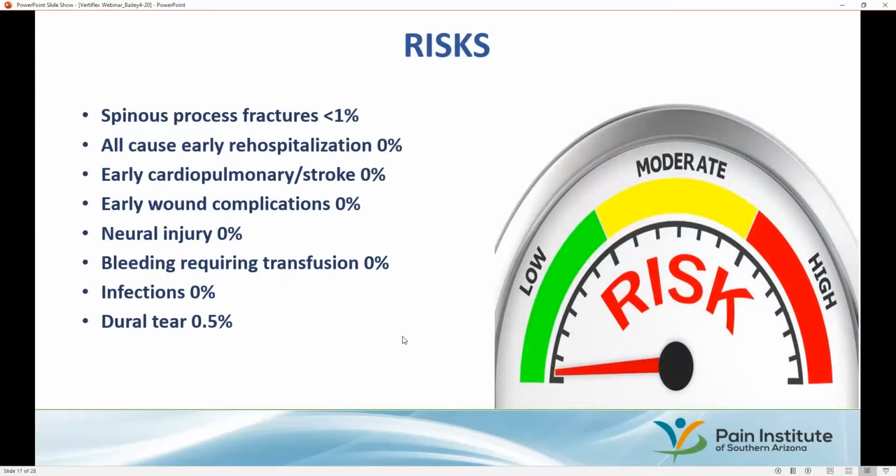What are the risks? This is a procedure like any other. There are risks associated with it. Amongst them, spinous process fractures could occur. And that's that area of the back where it goes through and those wings sit on the sides to hold it in place.